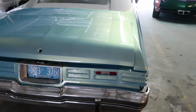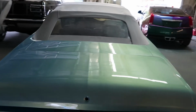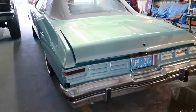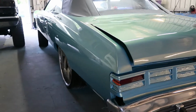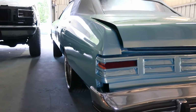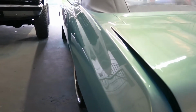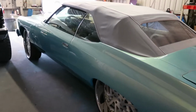Just got sprayed. Still putting it together. Let me know what y'all think. Y'all think she ready? I think she ready. She damn sure wet, wet. Flawless. Tell me what y'all think.